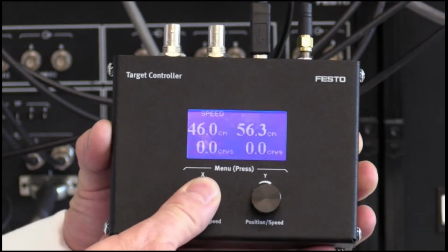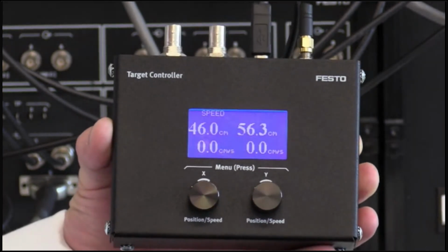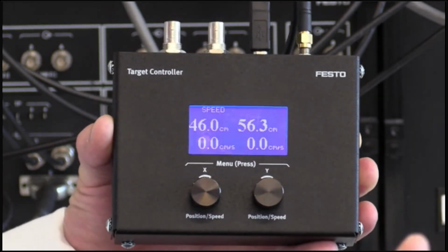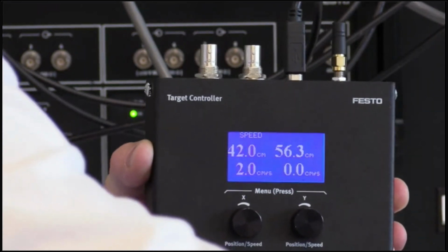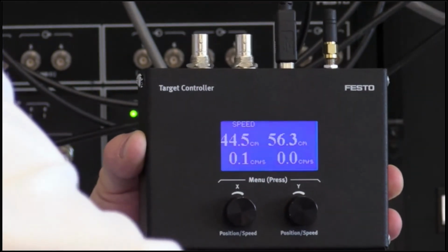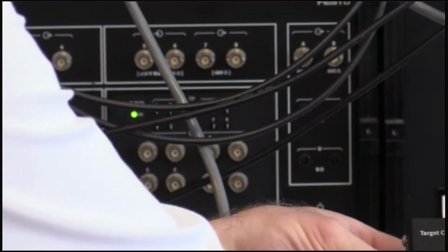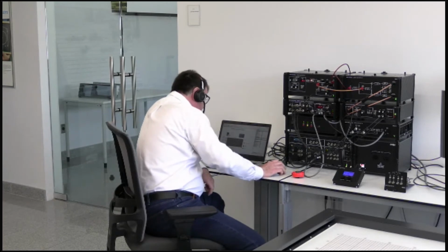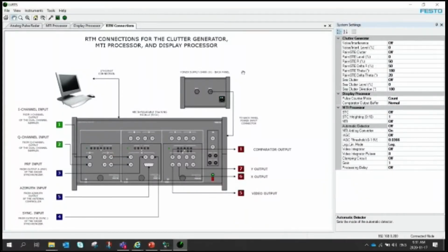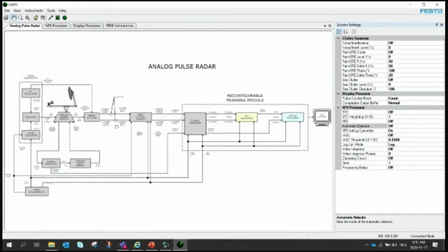I'm going to press enter, and I have there the actual position of my antenna and the speed. So if I move my antenna, you can see right away that my numbers move. So I can find out exactly where my target is positioned, and I can make it move at the speed I want. So this will be how my target table works. So now I'm going to switch back to my computer, and let's take a look at what we have.